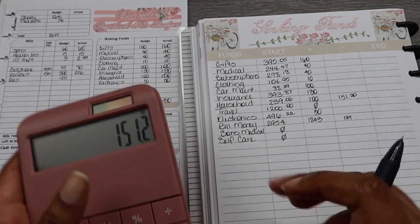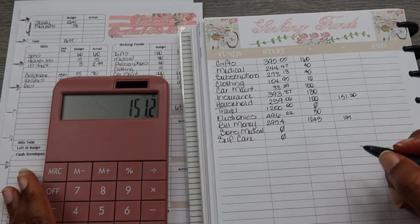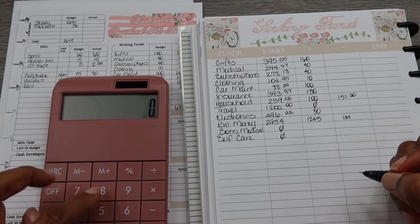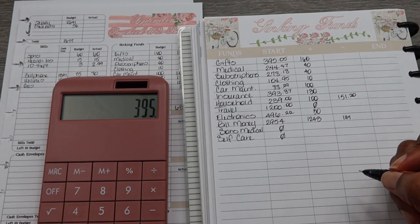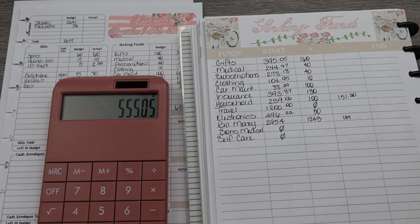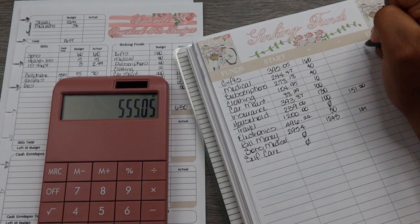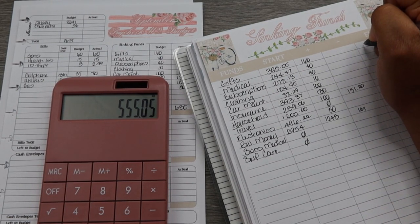So let me get my calculator over here. Make sure I don't have a glare on it. It's hard for me to see. 395.05 plus 160, and so I have 555.05. Slanted just a little bit. Y'all know I write slanted 550, 505.